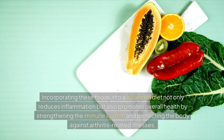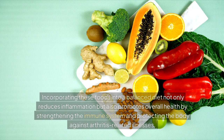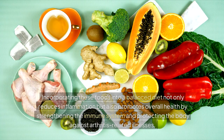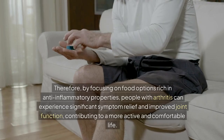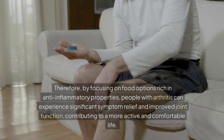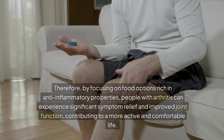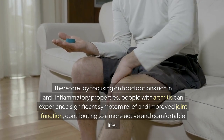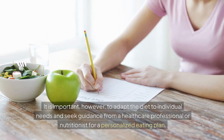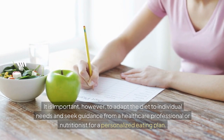Incorporating these foods into a balanced diet not only reduces inflammation but also promotes overall health by strengthening the immune system and protecting the body against arthritis-related illnesses. Therefore, by focusing on food options rich in anti-inflammatory properties, people with arthritis can experience significant symptom relief and improved joint function, contributing to a more active and comfortable life. It is important, however, to adapt the diet to individual needs and seek guidance from a healthcare professional or nutritionist for a personalized eating plan.